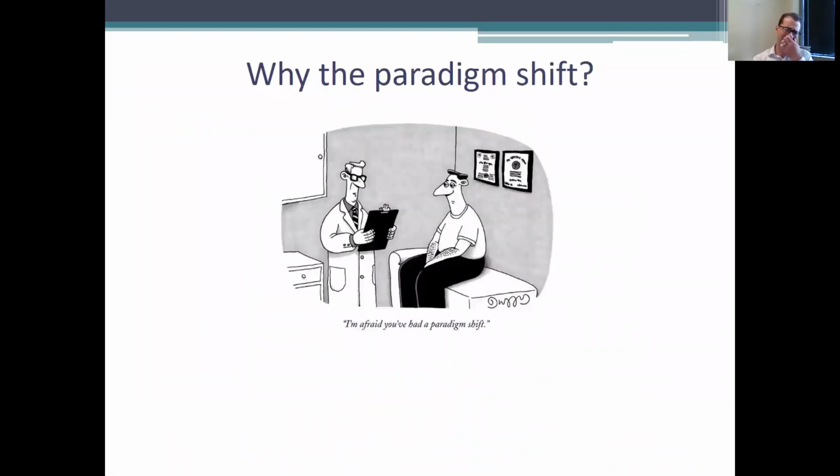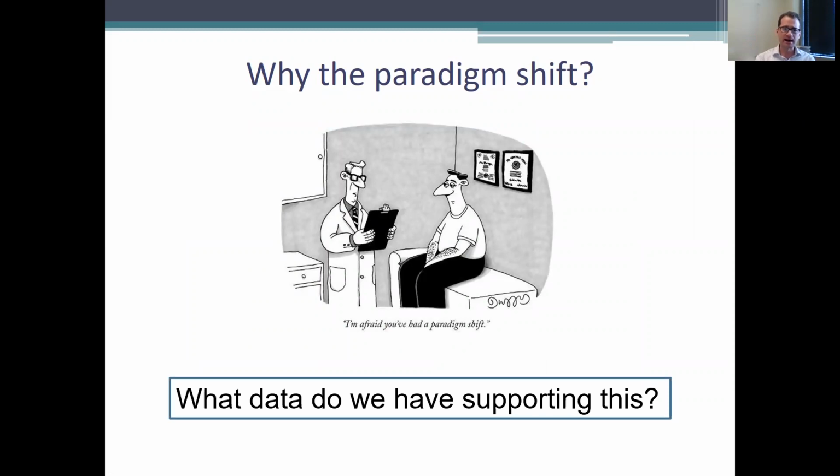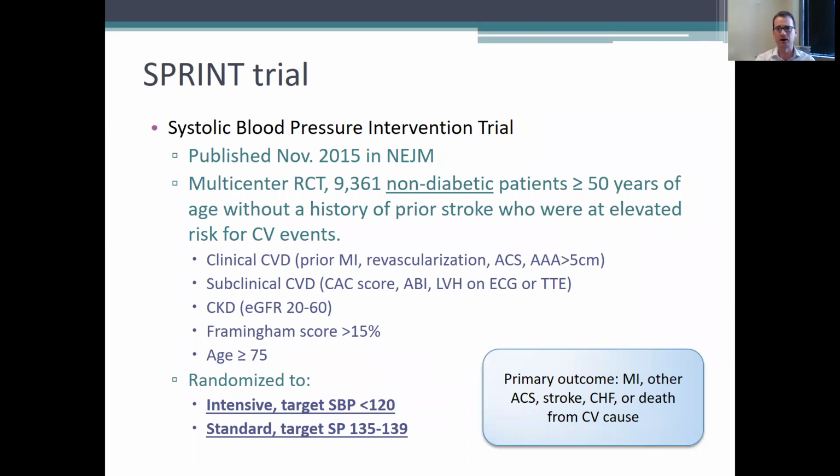So really, this is a big shift, these targets from previously. I've told you that, so why, right? And I haven't talked much about individual studies, but I do think it is important to spend a moment or two on this study, which is called the SPRINT trial, or the Systolic Blood Pressure Intervention Trial, because it has had such a profound impact on clinical practice guidelines. So this was published now, seems like not that long ago, but 5 years ago in the New England Journal of Medicine. It is a multi-center randomized trial of over 9,000 patients.